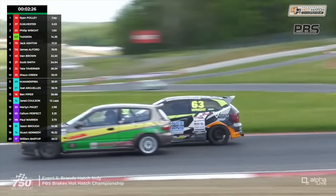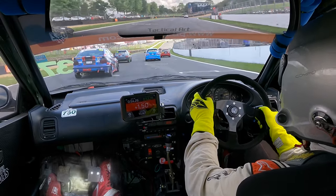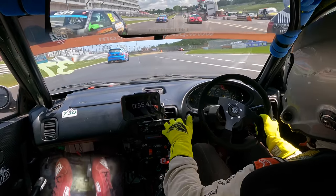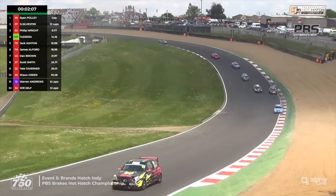And now Sylvester leaves the door open for Phil Wright there on the inside as they come towards Clark Curve. Is he going to go through? He's been hung out to dry, hasn't he? Yeah, I think he has. So it looks like Wright's going to squeeze his way through to second place. Later on the brakes, though, is Dan Sylvester, who locks the inside rear wheel twice going into Paddock.